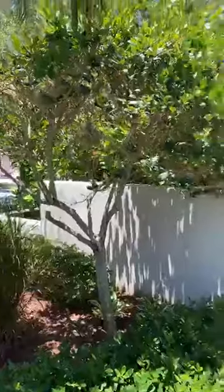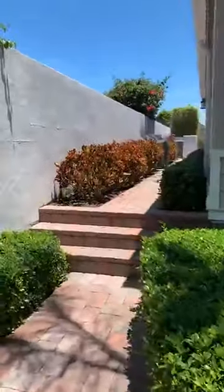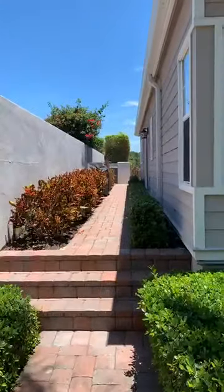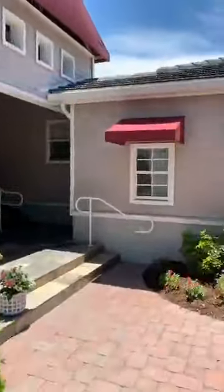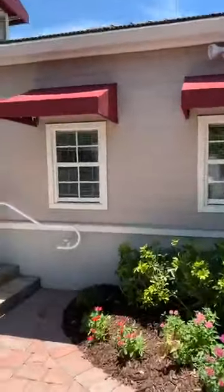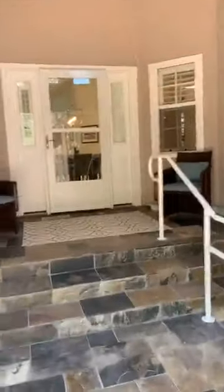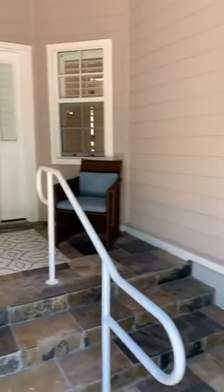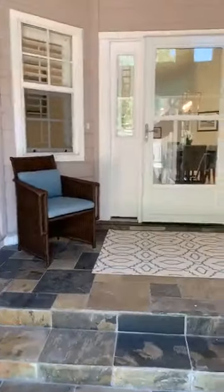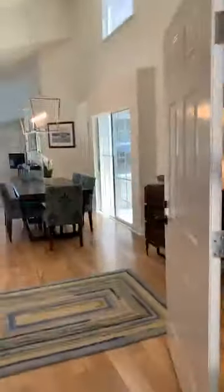As you can see, this lush vegetation of specimen plants. I'm just taking a quick look along the side of the property. You'll see a privacy wall. You see plantation shutters, charming awnings, and then we go into a wonderful outdoor vestibule, which these folks have created, a charming vignette with slate flooring. And we enter a light-filled home.